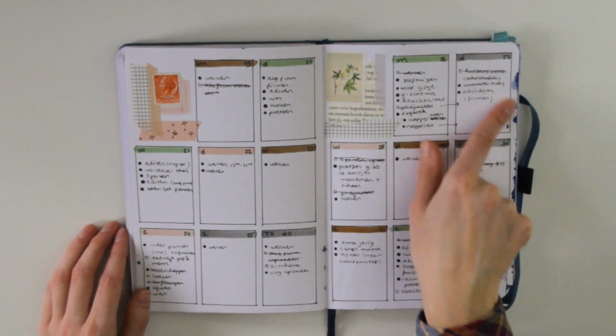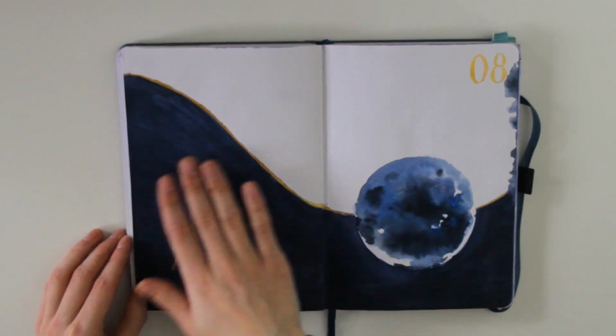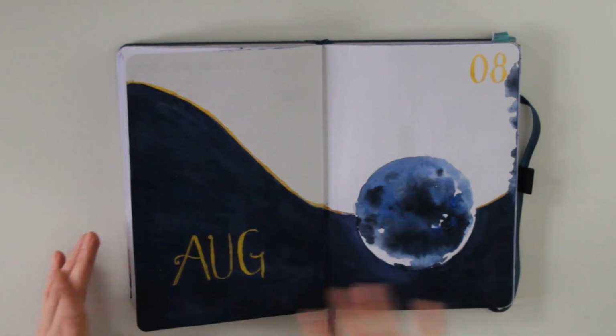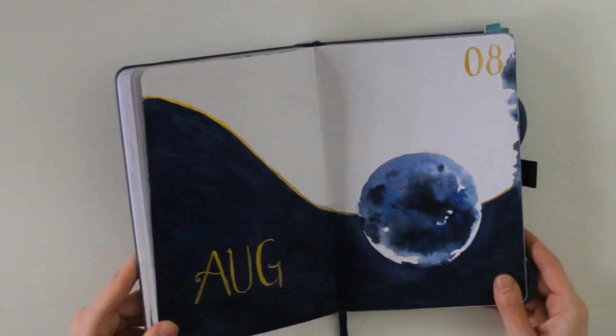There's some blue paint here because I made this for August, and I really love the cover page. It's this very dark blue wave kind of, and this more abstract figure, and I used again some gold paint.